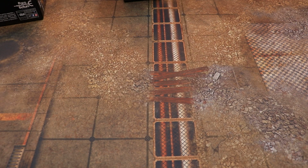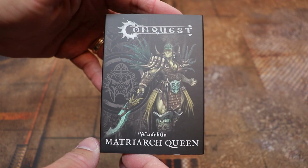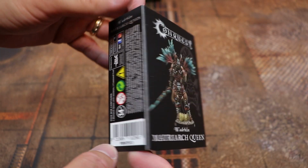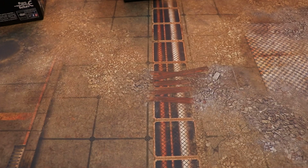Matriarch Queen, super cool. Really do like her. So there you go, Wadroon Matriarch Queen. That is the artwork on the front. Right there you go. Looks like she's eating a heart. I think the actual mini just looks so cool.